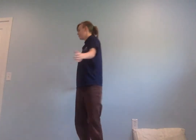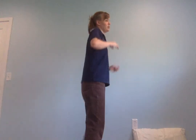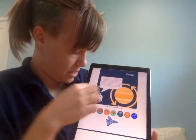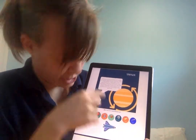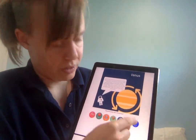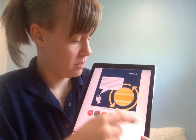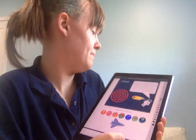Ooh, it makes me a little bit dizzy to spin. Does it make you feel dizzy when you spin? Let's not spin so much that we get too dizzy. Might fall over. All right, we have gone to Venus, the lunar rover, Mars, the shuttle, Jupiter, Mercury, and shooting stars, but we have not gone to the comet. Let's do that one now.